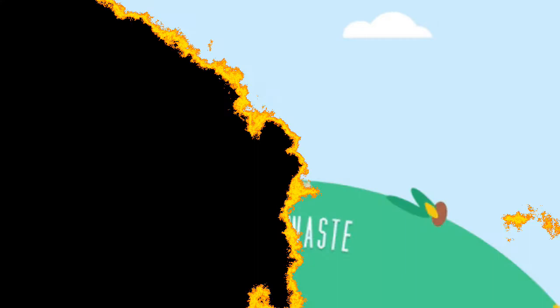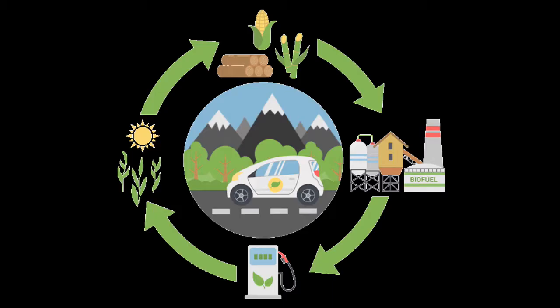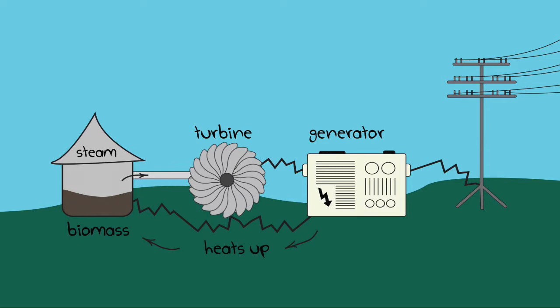Biomass is a type of renewable resource, and it's formed from any organic material. Basically, that just means anything that was once living. So plants, animals, trees, and we use biomass when it's burned to generate steam and electricity.